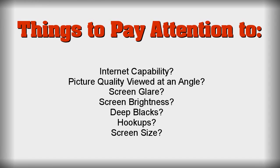Now, you're also going to want to pay attention, and this is really a big issue, and that is screen size. And connected with this would also be the resolution of the screen. Now, in terms of screen size, typically you can calculate what a good screen size is going to be for your room, and what you really want to pay attention to is the distance from the TV that you're going to be viewing it.